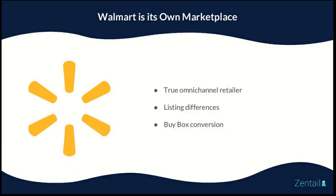Really, Walmart is its own marketplace. So what I mean by that is, unlike other marketplaces, Walmart is a true omni-channel retailer. This allows them to leverage some really creative improvements to the user experience, like the move late last year to enable the online marketplace purchases to be returned directly to a Walmart physical location. Also being their own marketplace, there are definitive differences when it comes to listing to and selling on Walmart versus Amazon or eBay or even your own website. Sellers must navigate new categories, required fields, different attributes for your products, and I'll talk about how Zentail addresses these challenges in just a few minutes.